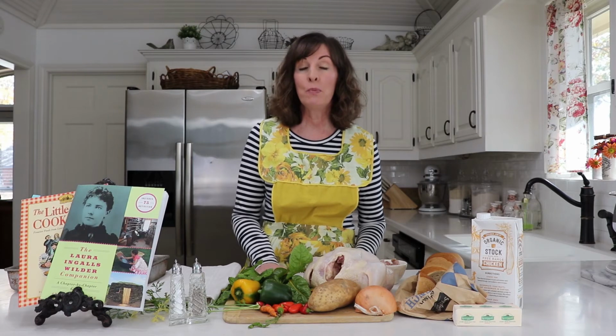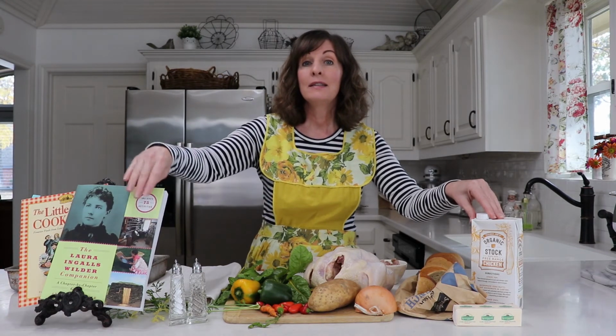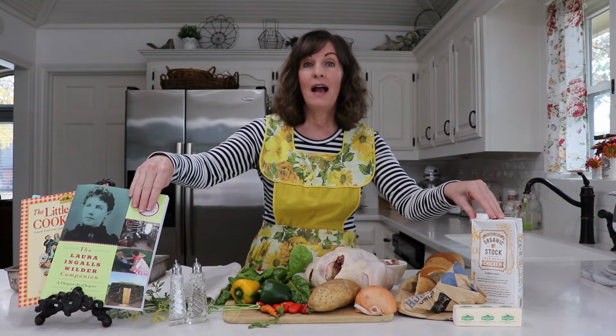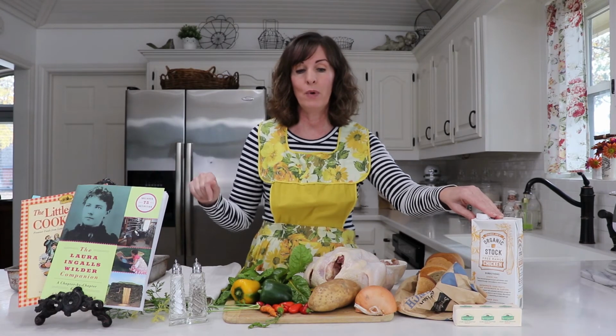And you just want to cube the bread, saute it in a bit of butter, and then add some organic broth to moisten it. And there's an excellent stuffing recipe in the Little House Companion, and a recipe for the roasted hen in the Little House Cookbook.